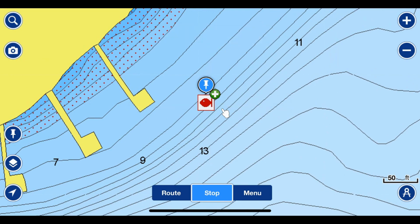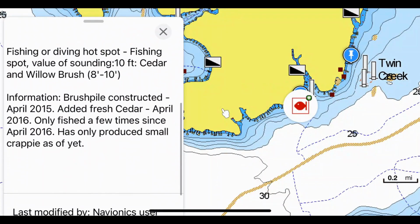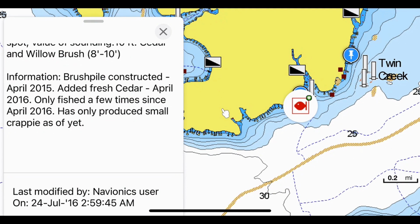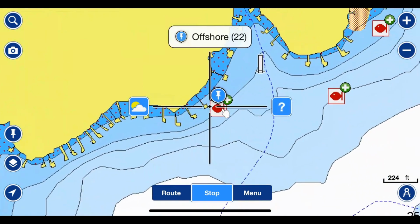It said that he had buried it. Let me see what it says. It says constructed in 2015, and you can see what he's added here. He's only fished it a few times since 2016. It's produced small crappie, but if there's crappie there, there's going to be bass there. So definitely go look at that spot right in there.